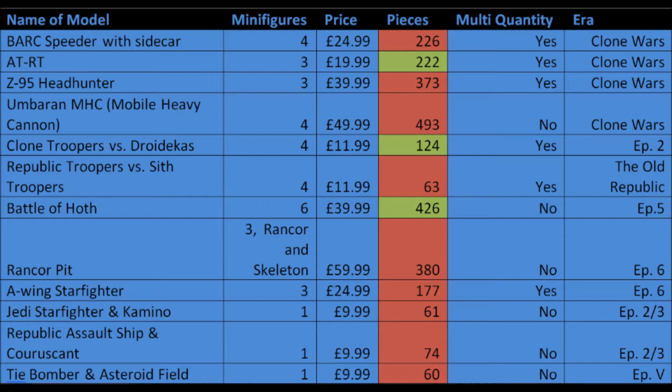Okay, first we'll look at the minifigures column, and I look down, and there's a lot of 3s and 4s going on. The one that really jumps out is actually not the most expensive, it's the Battle of Hoth, which is again one of the good sets. It's also highlighted in green in the second column. We've got 3 greens this time. We usually don't have as many, but we've got quite a lot this time.